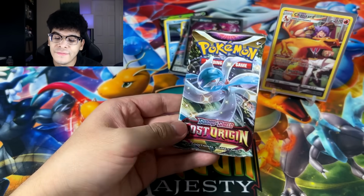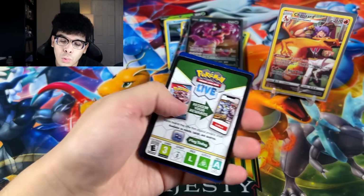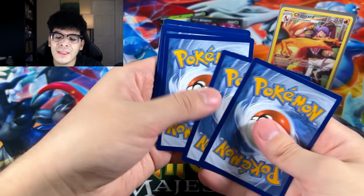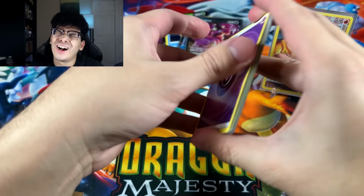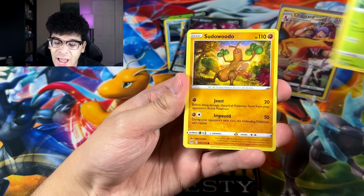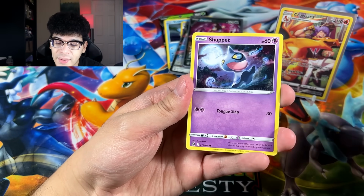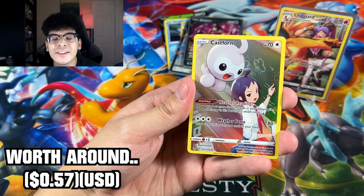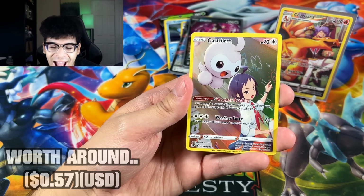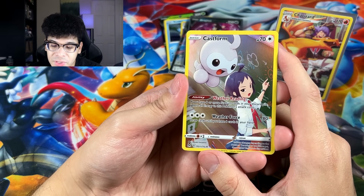So here we go. Final pack of Destiny. What's inside, bro? What is inside the final pack of Destiny, bro? Come on. We got the Lost Vacuum. Sudowoodo. We got the Pikachu. Shout out to my boy Pikachu. We got a Castform Trainer Gallery, bro. Look at that. That is absolutely beautiful, man.